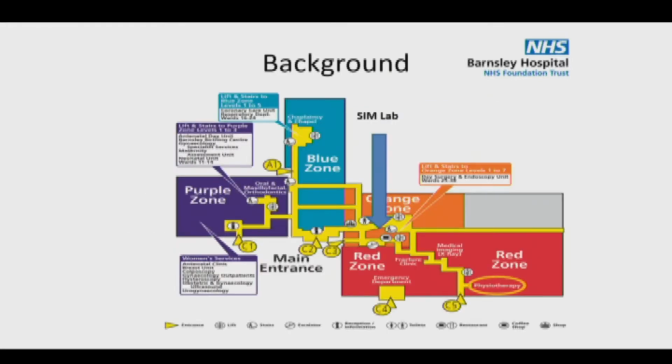So I've just nicked the little schematic from the hospital and put a dirty great big blue arrow on it, showing where our sim lab is. The relevance of this is that Barnsley's sim lab is a fairly new endeavour.